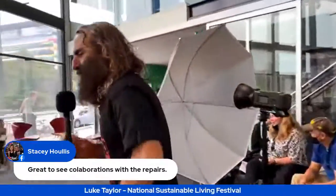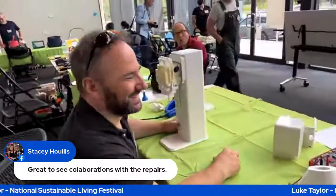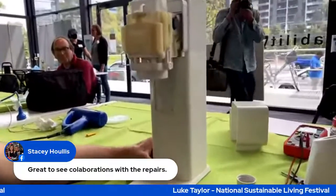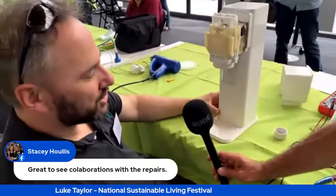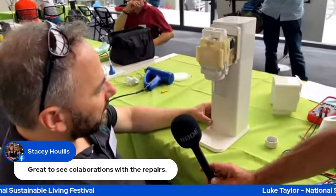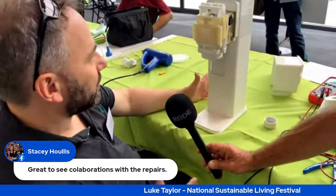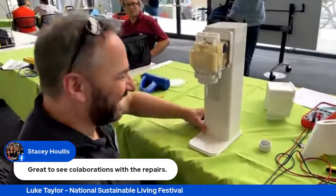Every time we come past, Tom has the next random item. So here we have a soda stream, which apparently isn't gassing properly. So we're just going to get a full bottle of water, give it a try, see what it's doing, and then once we can see what the actual fault is, then we'll start to try to figure out what's causing it. Tom, go hard. We'll be back.